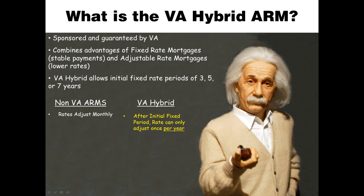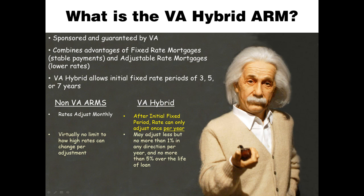To further highlight just how different these loans are, many non-VA ARMs have virtually no cap on how high the rates can change at each adjustment. The VA Hybrid, however, in addition to being restricted to only one adjustment per year, may adjust less but never more than 1% in any direction from the previous year's rate.